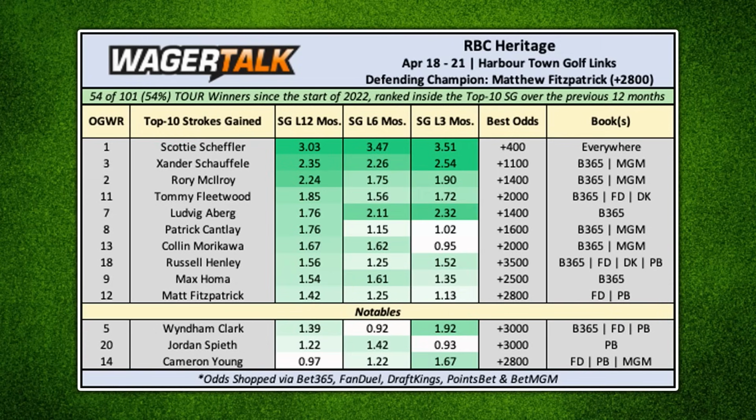So for me, it's just hard to want to bet Scottie. I bet Xander last week at 16. At 11, I'm like, I'm not so sure. So it's hard up there, but this is pretty much the list you'd expect to see, and everybody on it is playing very well.